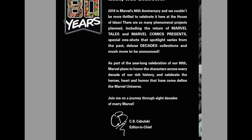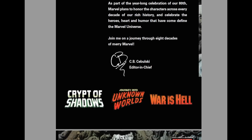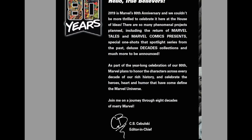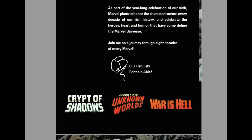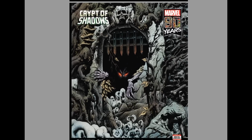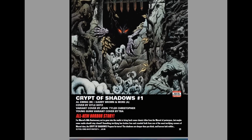What we're talking about here is the editor-in-chief saying how they want to celebrate all 80 years of Marvel by reissuing some of the older stories. I guess there are new takes on the older stories, starting with Crypt of Shadows, Journey into the Unknown Worlds, and War is Hell. Look at that. There's Crypt of Shadows right away to start with. Beautiful. I'm really, really excited for this.